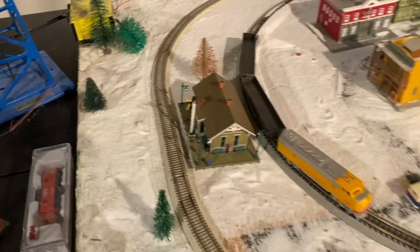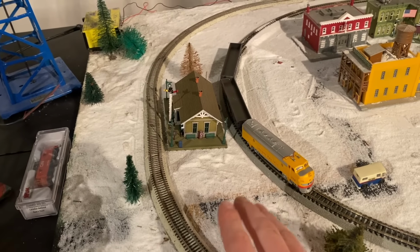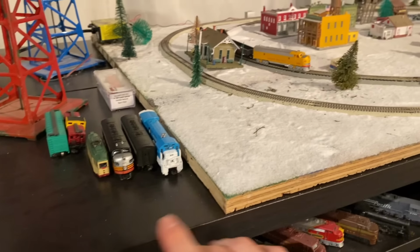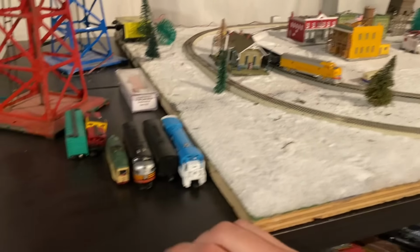I'll have to wire it up at some point so I can actually get the lighting going, but I think this looks quite nice here. Now, as for testing things out, we got three different locomotives to test out. Of course, there's also the dummy engine, and I threw both the gondola cars behind it.